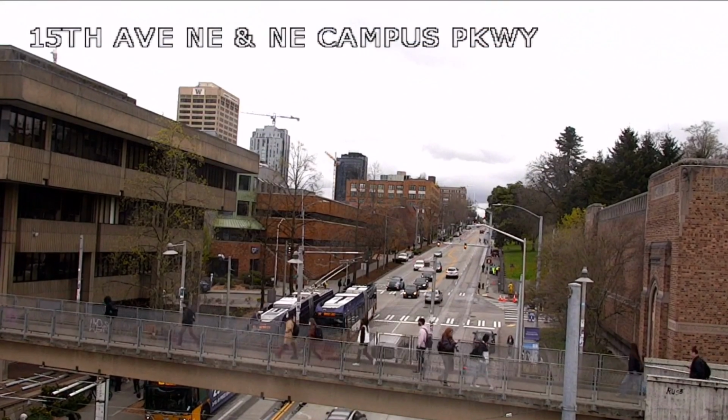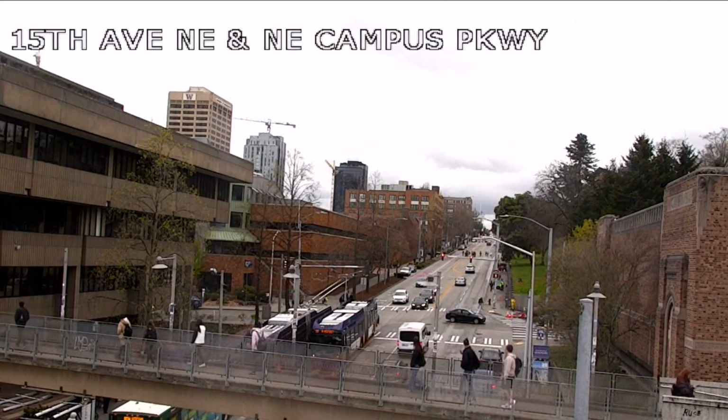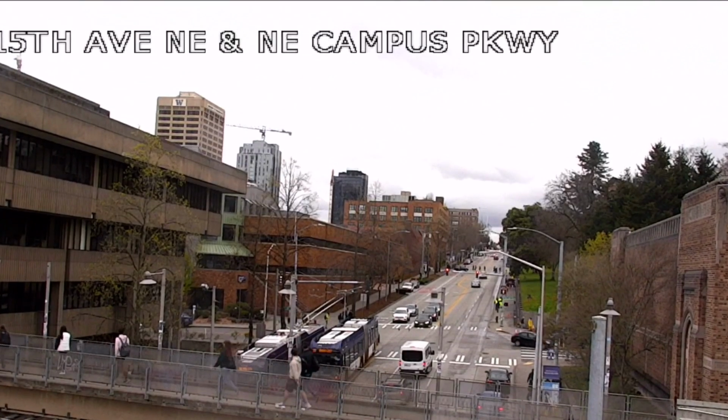Here we have two cars that are trying to beat a yellow light and narrowly missing pedestrians there on the sidewalk. This is a scary situation. That could have been a lot worse.